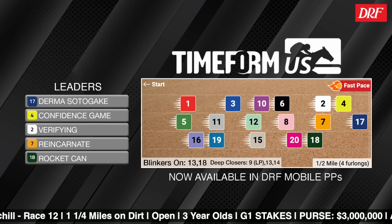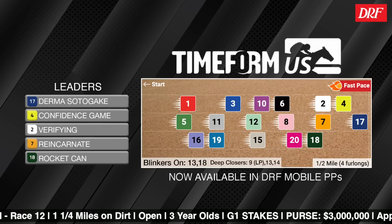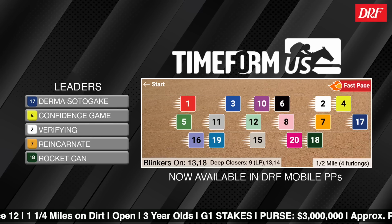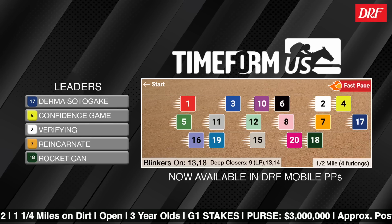So I think we're going to see some jockeying for position up front. Even number 12, Jace's a Road, is a horse that a lot of people believe could be forward in this race, though he'd have to show the kind of speed that we haven't seen out of him in some recent starts.